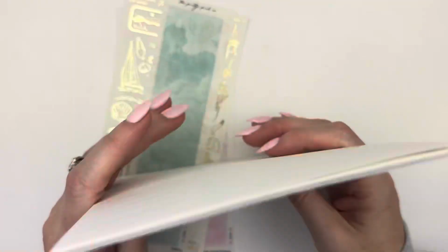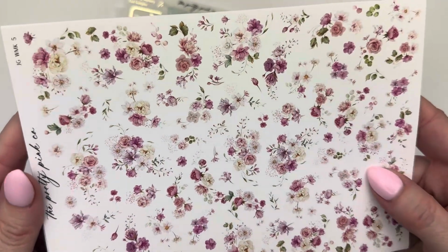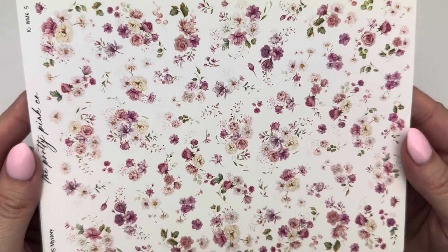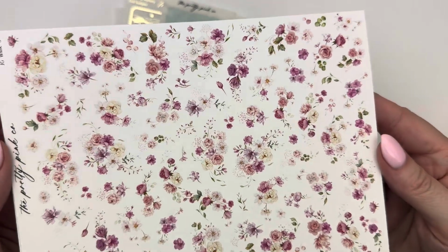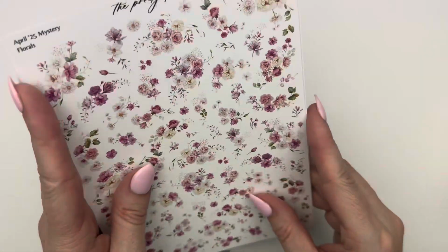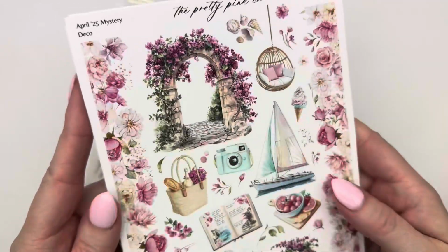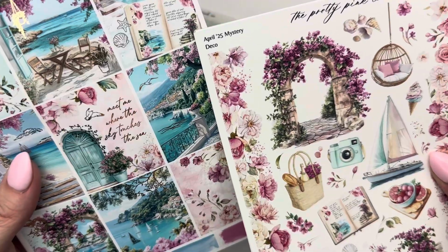All right, here is our florals. Lots of gorgeous bouquets. And then little smaller piecey florals as well, and some of the leaves. And then some bigger bouquets too. So you've got some smaller and some bigger, which is great to have a combination of sizes. And then our deco page, you've got that arch. I think that's the arch. Nope, it looks kind of similar to what's in this little journal here, but it's a little bit different.